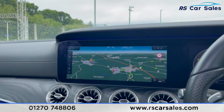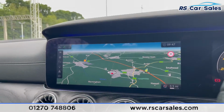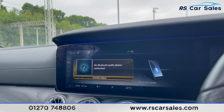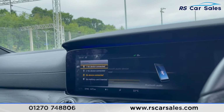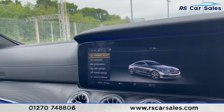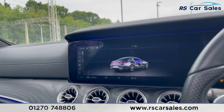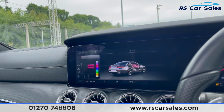Now we have the big screen in the centre. Now ignore that lens flickering, that is just due to the camera's rolling shutter, so there's nothing to worry about. We have your satellite navigation, we have your DAB radio, your media connectivity, so you do have Bluetooth, go across two devices. You have two USB ports just there as well. You have your phone connectivity just there. Going into the car menu, down to light settings, ambient lighting, colour. As you can see, we do have a wide range of colours to choose from.